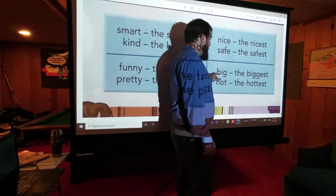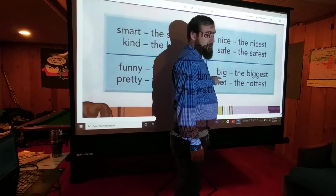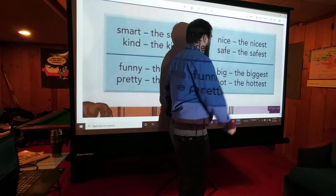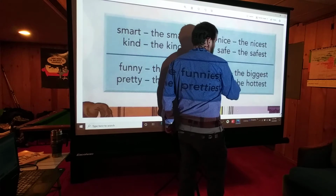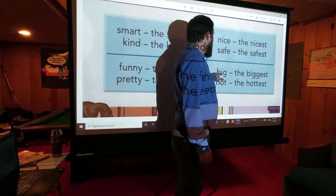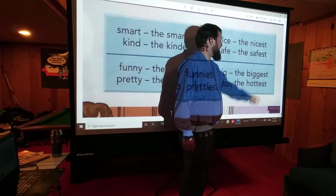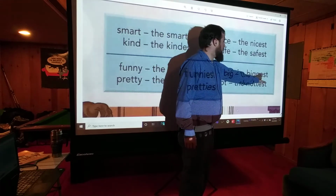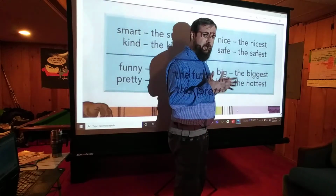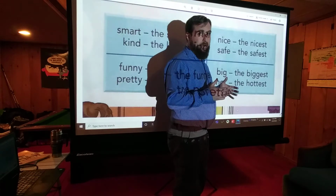And finally, big, the biggest. Notice again, just like in chapter 5, when we had a vowel and then one consonant, we double it up, okay? To prevent the vowel rule from kicking in. So just like we added a G when we went from big to bigger, we add a G when we go from big to biggest. Okay? Because if there was no G here, then the E would make the I a long vowel. Remember the long vowel rules? We talked about it a while ago, but I would hope you still remember.